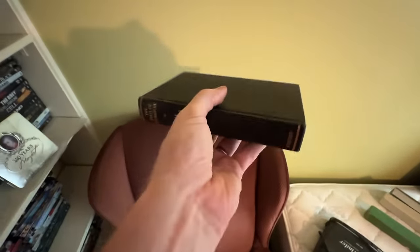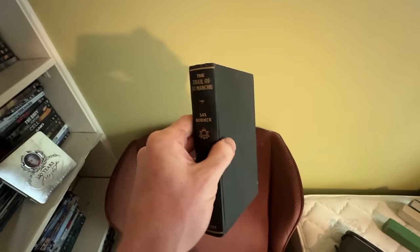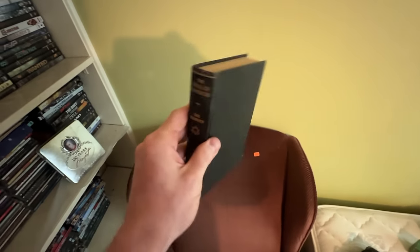Don't get me wrong, you can do well picking up some older books that don't have book covers on them, don't have the dust jacket anymore, but usually they would be ones that are much older than this and much harder to find.